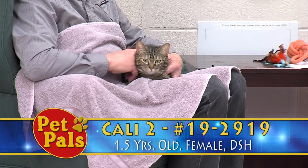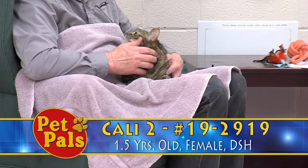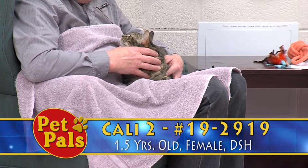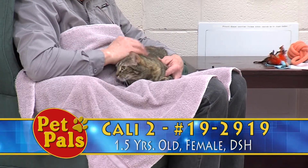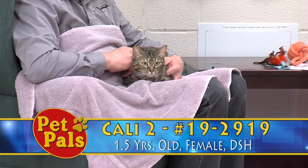She was brought back to the shelter, so meaning she was returned to us. She was previously adopted, and they indicated they cannot keep her. And like the last cat I mentioned about giving us as much information as possible, it would be nice to know why they could not keep her. We don't know why.